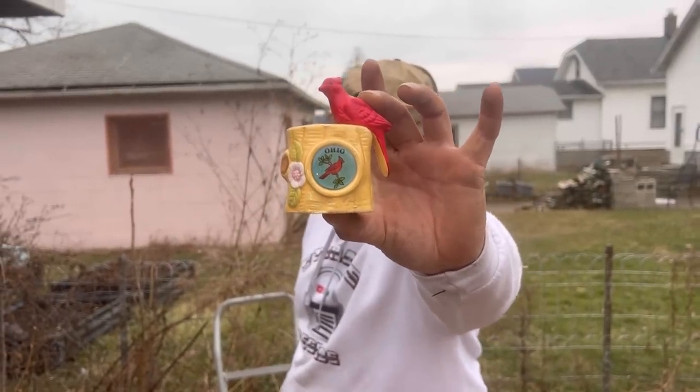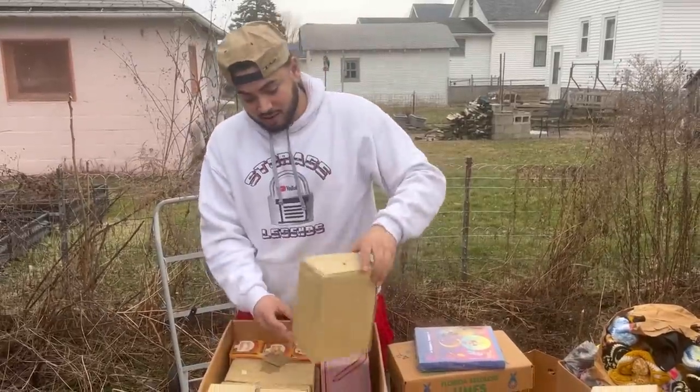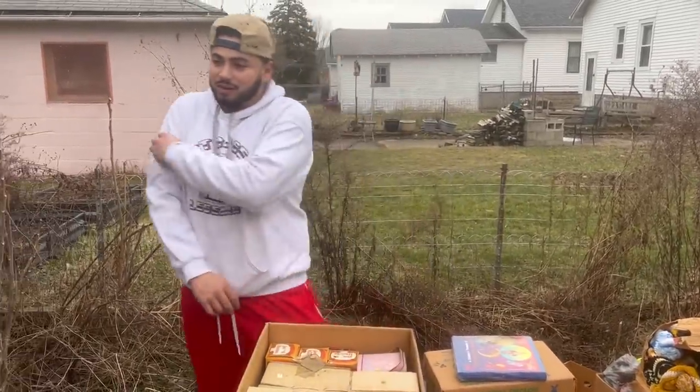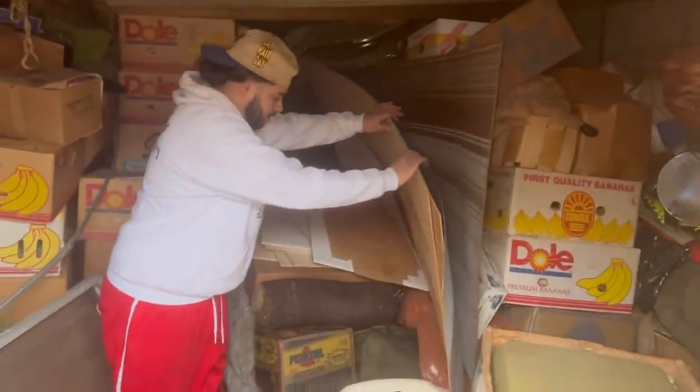For Ohioans, this means a lot. For anybody else that's not from Ohio, you're probably like, that's just a bird. But we like the Cardinal. It's like a monumental thing in Ohio. Just look at a little piece. I'm flipping this up.